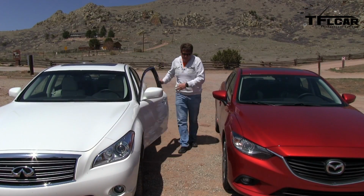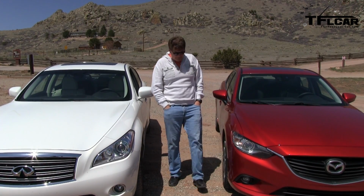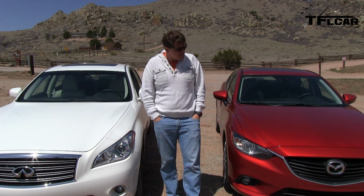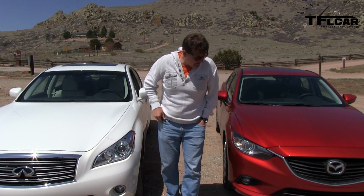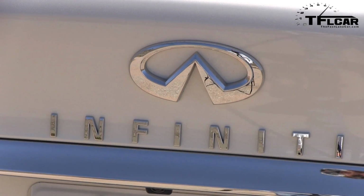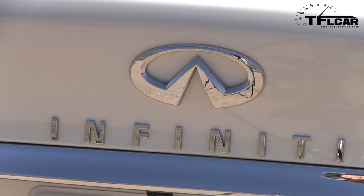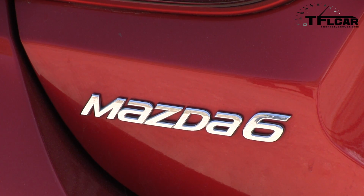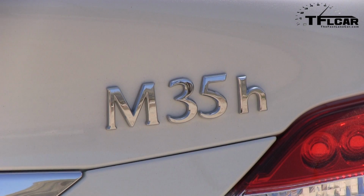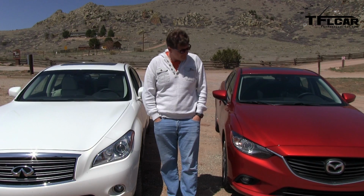Now, both of these sedans get about 30 mpg combined, so they're pretty even on that. So how do we compare them and figure out which is the best sporty sedan? I know, let's just do a down and dirty comparison. Front wheel drive, rear wheel drive. Point Infiniti. Lightweight, heavyweight. Much more fun to drive. Point Mazda. Lots of torque? Not a lot of torque. Point Infiniti.